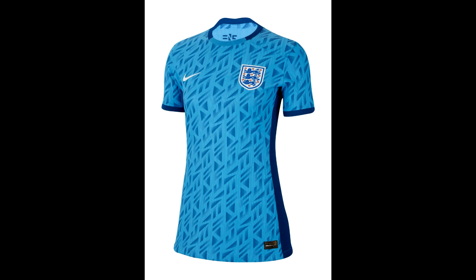So I think it's a good shirt. It's going to get a 6.5 out of 10 from me. So that's the England shirt. On to the next one. We don't have to focus on it much longer than this.